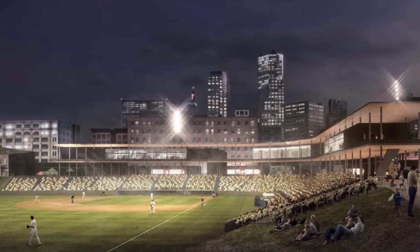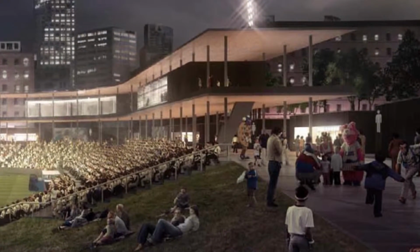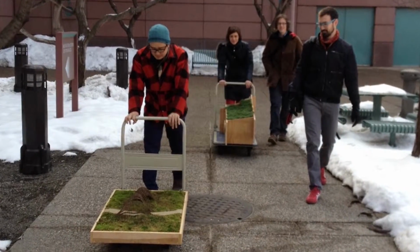Futures North will work with the design team to develop the public art concept and integrate it into the design of the ballpark. We are of course really excited about the possibility of making this project. We've worked on other public art projects collectively, so we are really excited about the potential for making a piece at this level, and then the size and also the permanence of it as well.